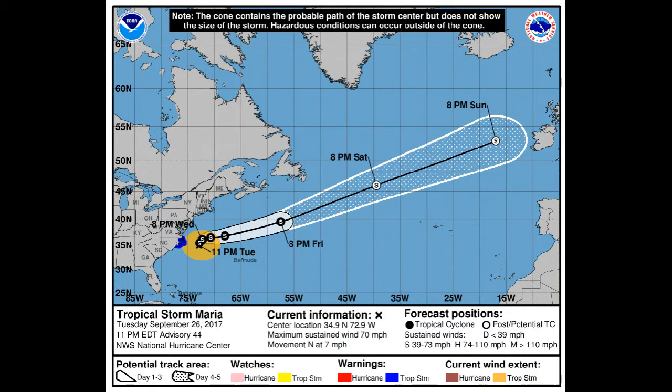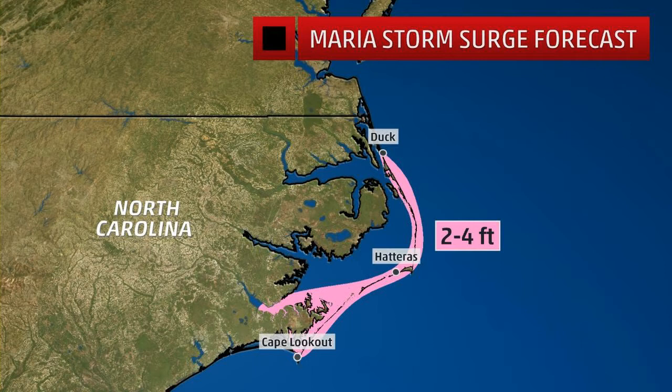And here is our cone, and it shows that it's going to be making that turn to the east, northeast, and you can see how the cone is stretched out, say between Saturday and Sunday. In 24 hours, it's going to be moving right at about 40 miles an hour plus, so it's going to speed up once it makes that turn. And here is our storm surge. It's still 2 to 4 feet for the Outer Banks. They very well could get a little more than that, depending on the tides.